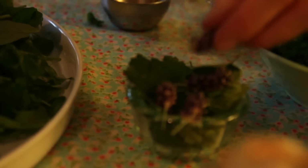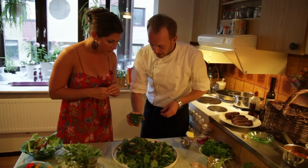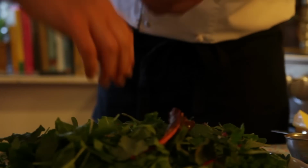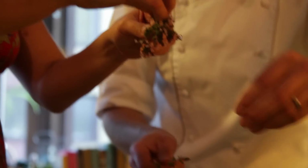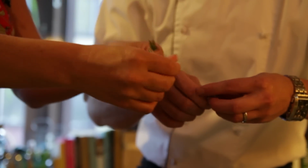Then I have some lavender. Nice pretty color. Yeah, I think both color and consistency is very important to food. What is that? This is gooseberry leaves. Oh, okay. It's quite nice acidity in those, gives a freshness. Alright, then we have some thyme flowers. They smell nice. Good. Then we have some cress.